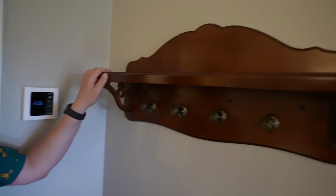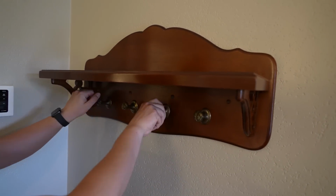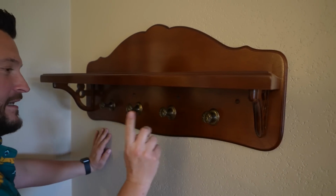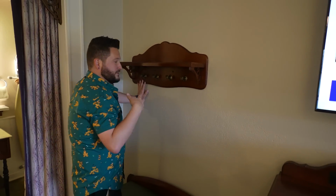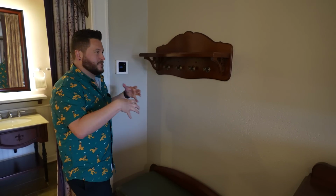You got yourself this little, I like hooks. I like a hotel room that has hooks because you can put your backpacks or your jacket on here. I know it's weird and crazy, but it's just one of those things that adds that extra relief and organization that I like in a room.